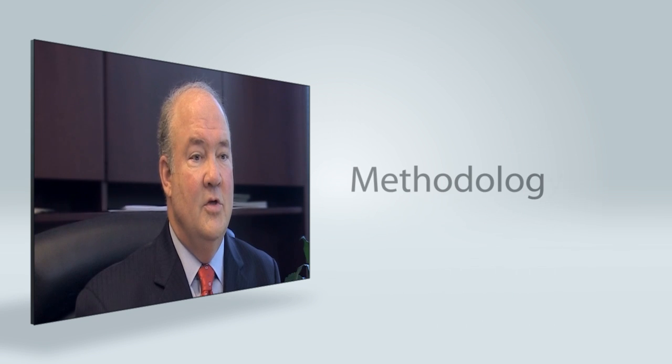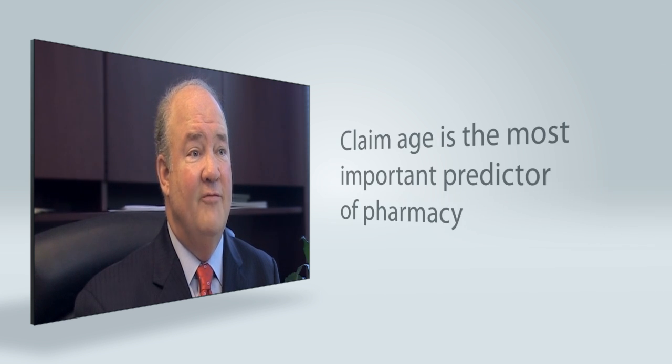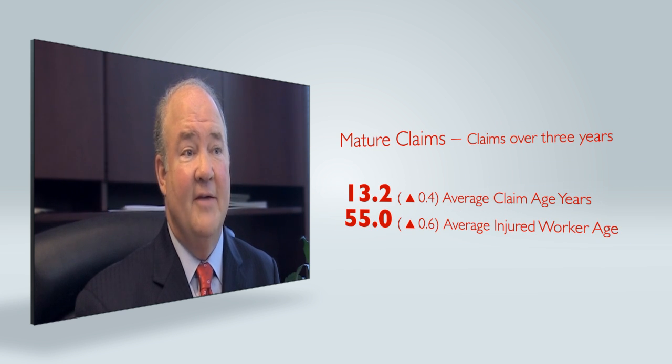In 2012, we took a new, novel approach to separating the emerging claims from more mature claims, and I think the industry will be surprised at the results. So last year when we did the 2011 Drug Trends Report, we noticed for every major therapeutic category, there was a difference in the way that injured workers were being prescribed medication over time. And we saw the biggest increase between the third and fourth service year. So this year we decided to look at the emerging claims, the 0 to 3 years after date of injury, and the more mature claims, which is 4+ years after date of injury.